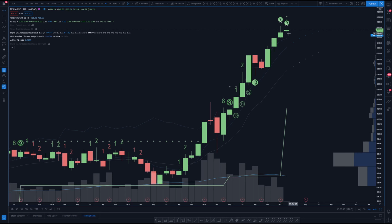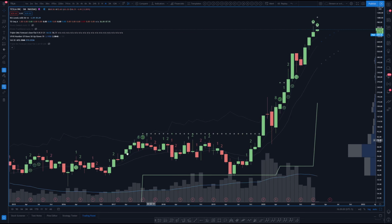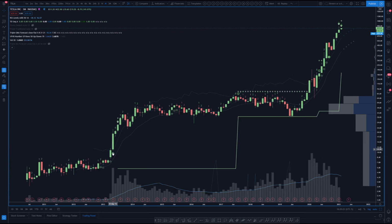And I will say that the candle shape is not ideal. These monthly candles that are leading up to this current one, you can see the size of this 8 candle is very small, and there's an upper wick. You don't really want small candles to the upside because it sets you up for a liquidity break. Or rather, it sets price up for a liquidity break.